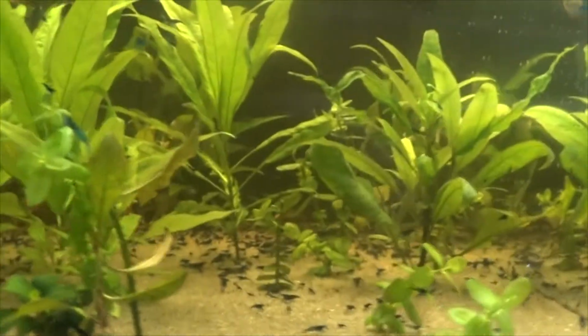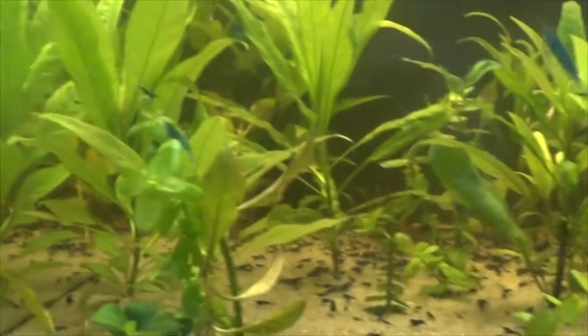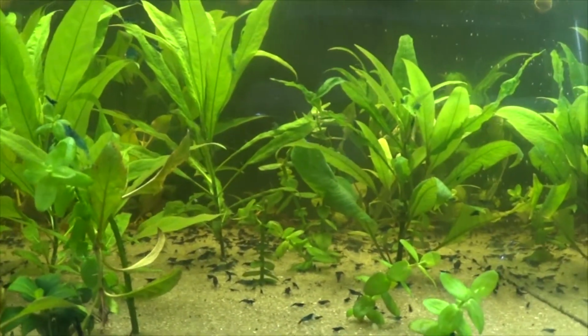Hey y'all, let's see what's been going on here in the fish room lately. Let's start off with the blue dream shrimp. The babies are growing up fantastically. We've got, what, 6,000 or 7,000 blue dreams here? Now maybe, definitely a couple hundred, but pretty good amount.